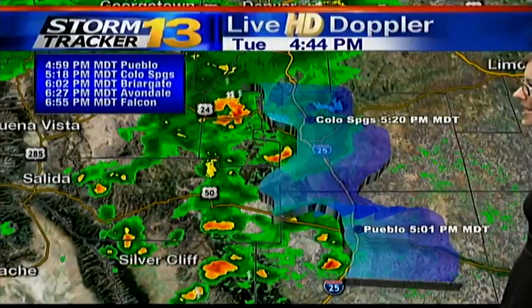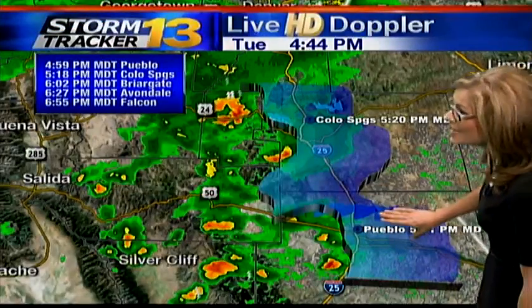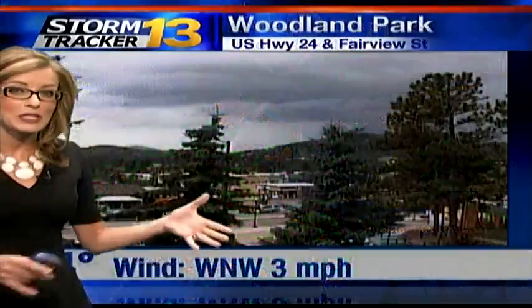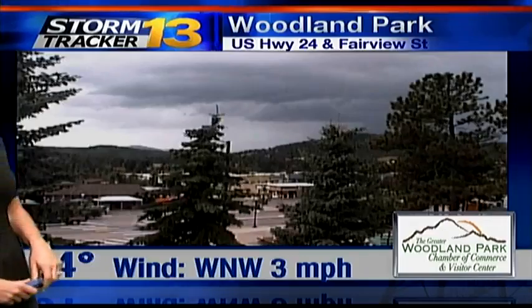They should continue sliding off toward the east, pushing into Pueblo here within about the next 10 to 15 minutes, eventually working their way into Avondale during the 6 o'clock hour. Falcon, you can expect to get some of these storms moving in as well over the next couple of hours. So don't think that we are in the clear just because we had some sunshine earlier today. The sunshine very quickly getting replaced by scenes like these in Woodland Park. Dark clouds starting to move in from the north and west.